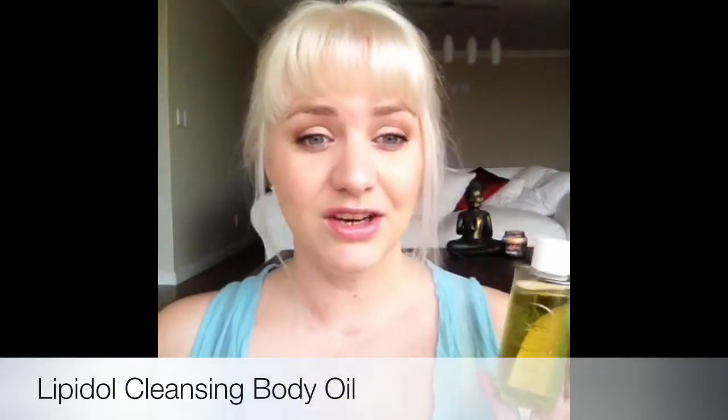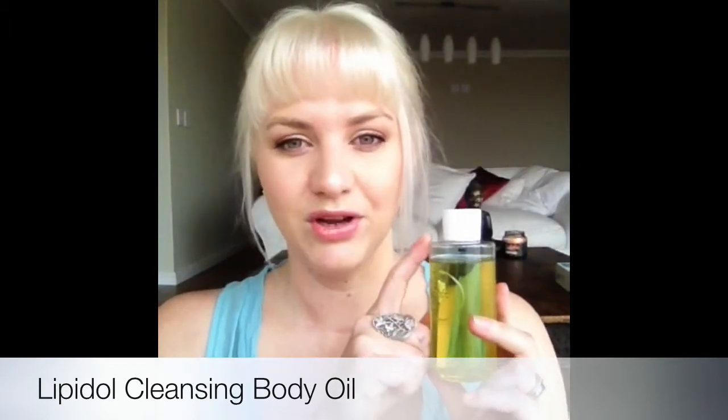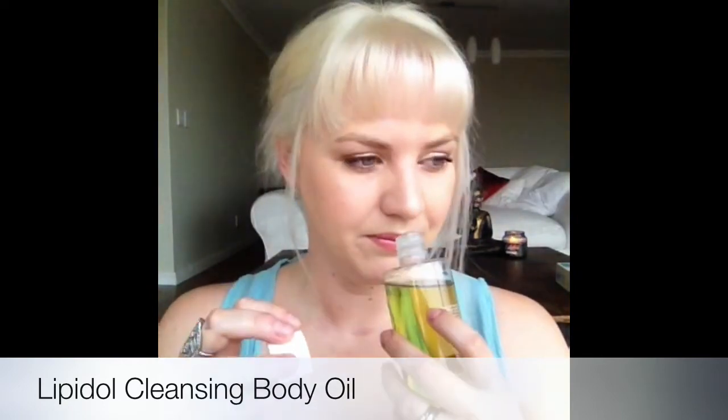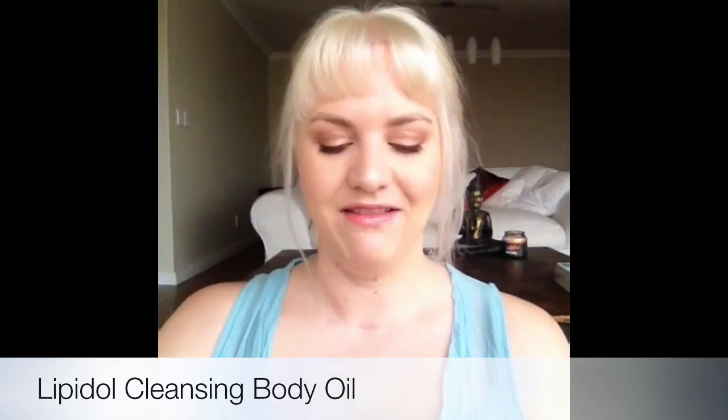And then the other body product that I've been using daily and absolutely loving is the Lipidol cleansing body oil, which I use in the shower. A little bit goes a long way. As you can see, basically I've only used this much of the bottle, and I use this all the time. It smells like lime. It's got this really amazing, refreshing pick-me-up kind of smell that I love.